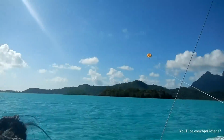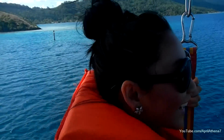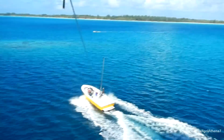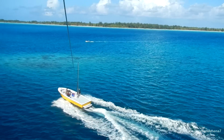I think we decided to go a little higher. I don't know if you can see the parasail out there, but they're way the heck up. The parasailing, look at the parasail. You having fun, honey? Let's see if we can get a shot of it. Woohoo! You having fun, honey? Oh, yes. This is the best ever. Oh, my goodness. Oh, man. Look at that water. Oh, so beautiful.